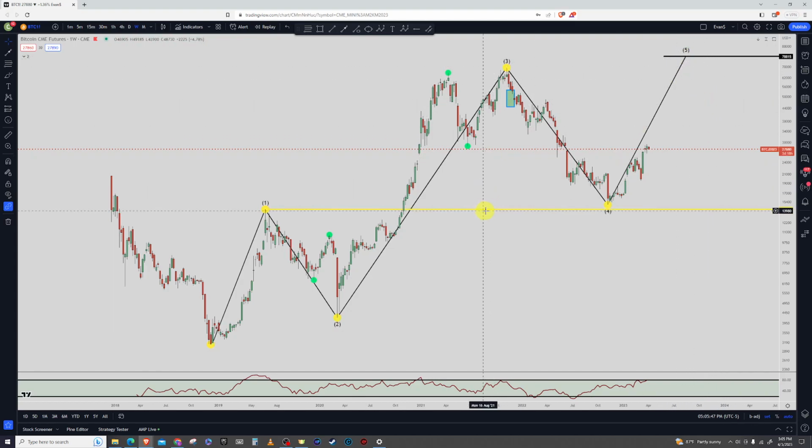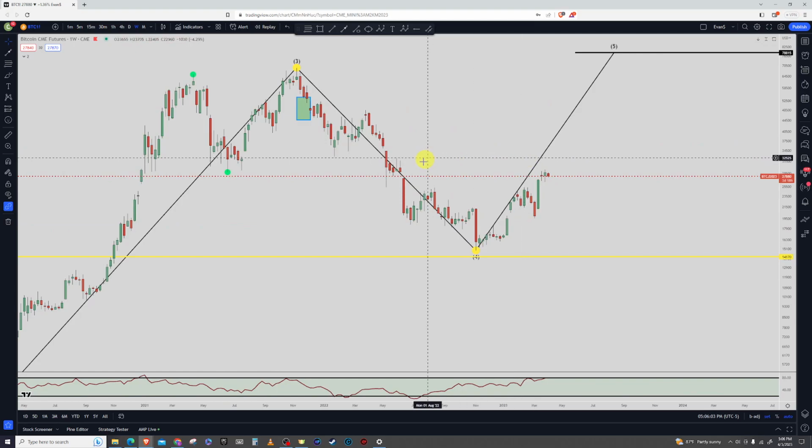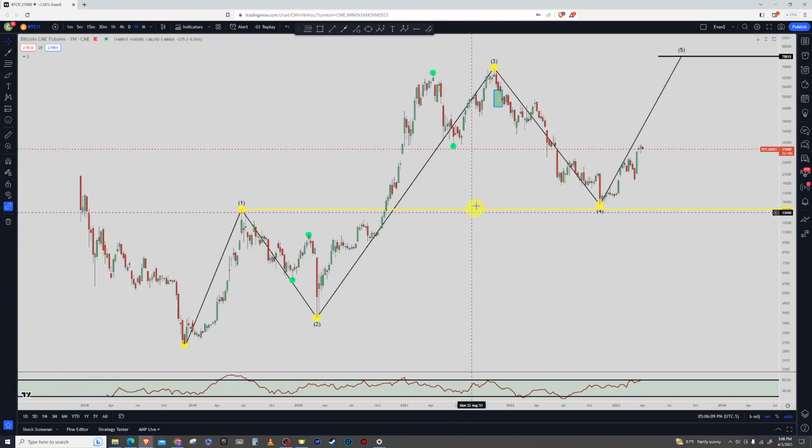And the reason why I have this yellow line on it right here is because one of the two main rules for the Elliott Wave 5-wave move is that price, the wave 4, cannot break down below wave 1. So that's at the top of wave 1 right there, and as you can see, price did come close to it, but did not break the line right there. So this is still valid for a 5-wave move.